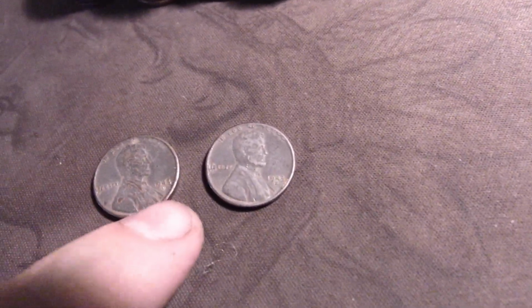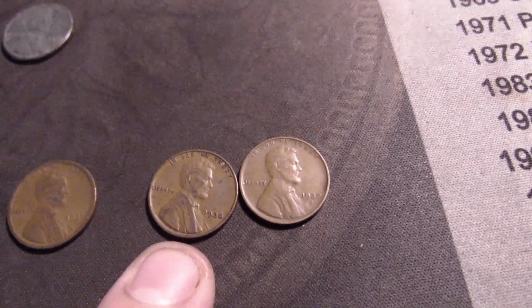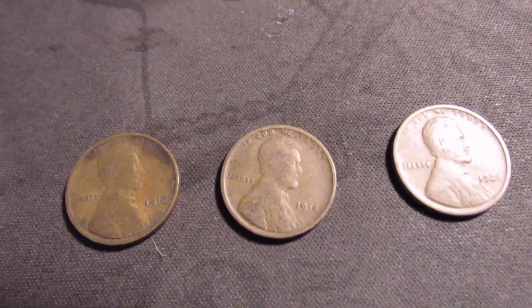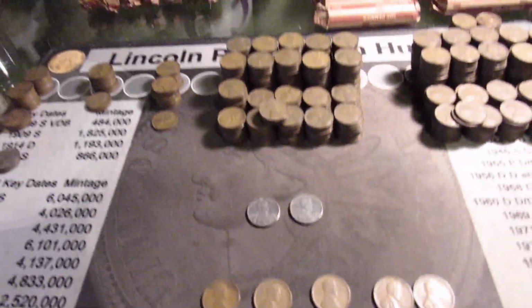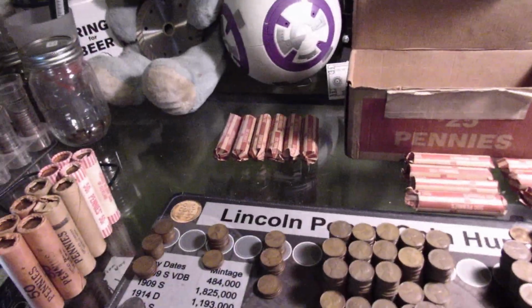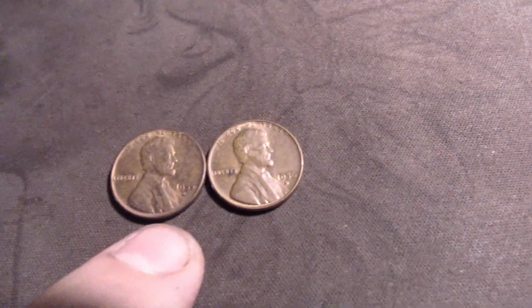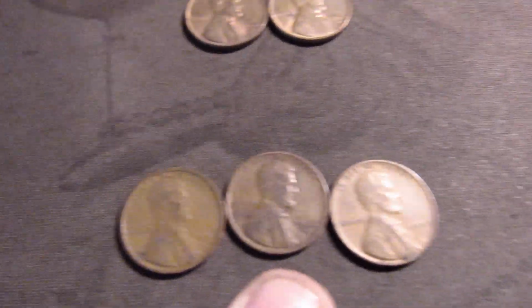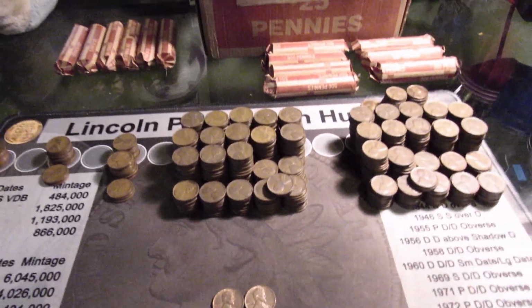Roll 14 had 2 steel cents, both of them with the D mint mark. And then 37D, 36P, 21P, a 1914P, and another 1910P. Let's get into the next one. Roll 15 had 2 nicer wheats, a 56D and a 55D, and 3 oldies, a 37P, a 36D, and a 1916P. Let's get into the next one.